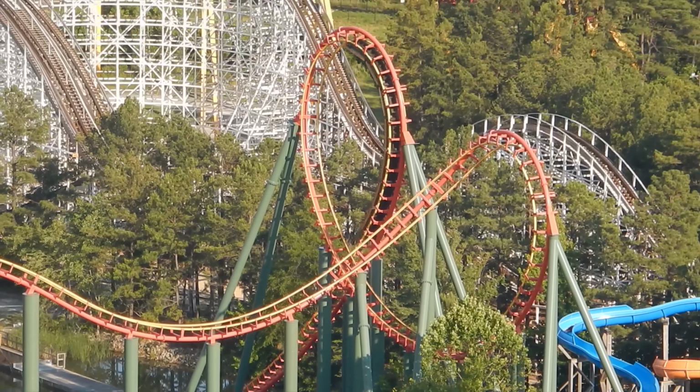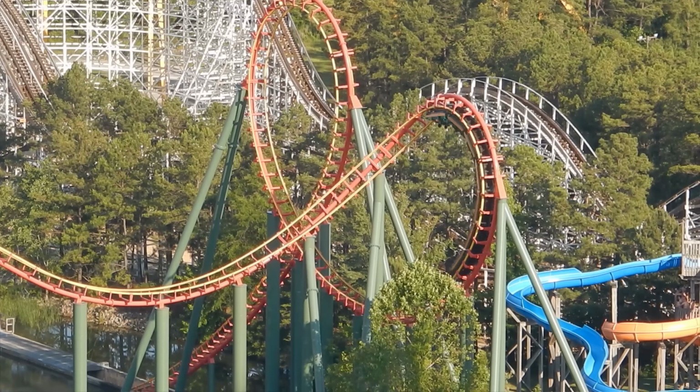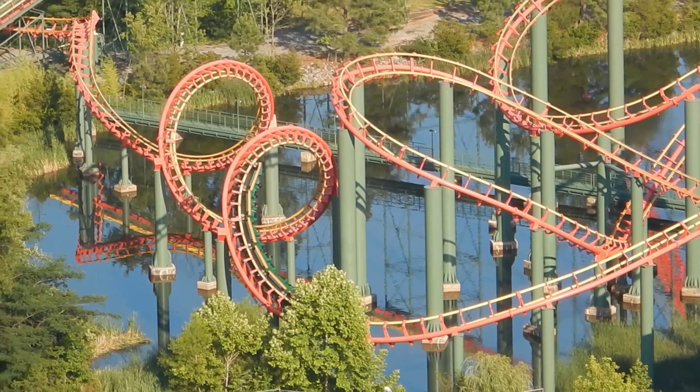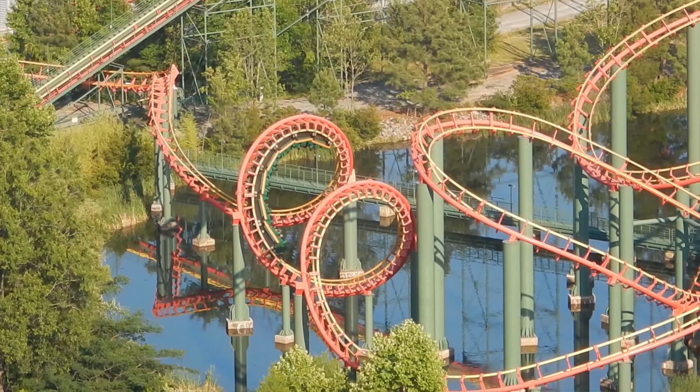This coaster goes a maximum speed of 50 miles per hour and has a total length of 2,700 feet of track. So Anaconda has 4 inversions. It has a vertical loop, a sidewinder, and of course 2 consecutive corkscrews. It has a total duration of 1 minute and 50 seconds. Not too bad, actually.